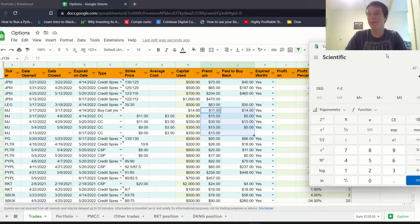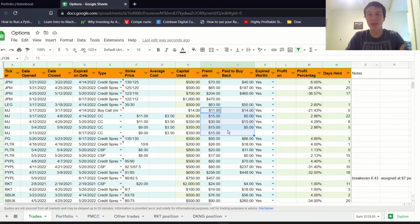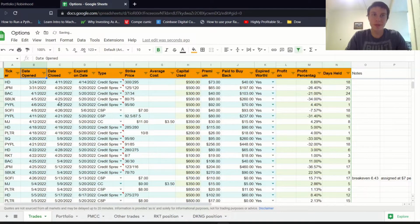Means we have profit on the selling calls of $42 compared to losing like $250 on the long call. So still a long way from breaking even there. And MJ just keeps going down and down and down. So I don't know what's going to happen with that. Maybe it'll recover at some point and we'll be able to recover some of those losses. But if not, that will be unfortunate. But that is how it goes.